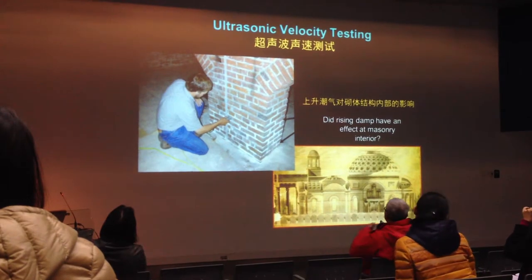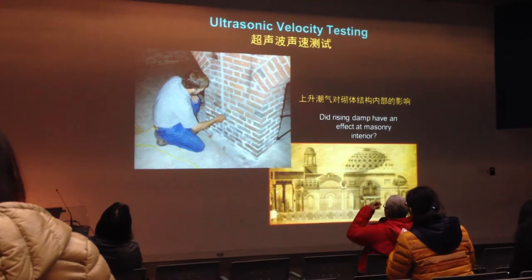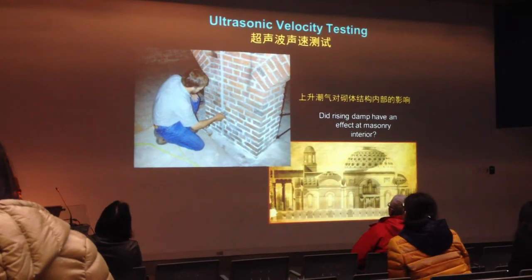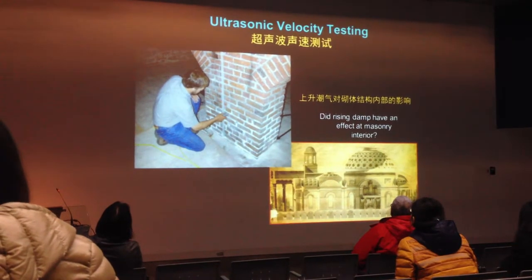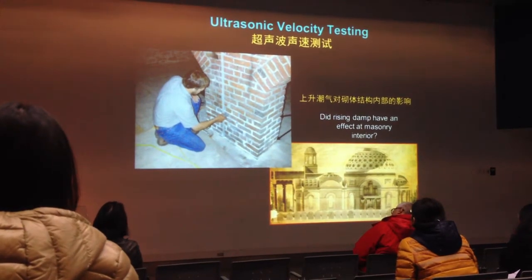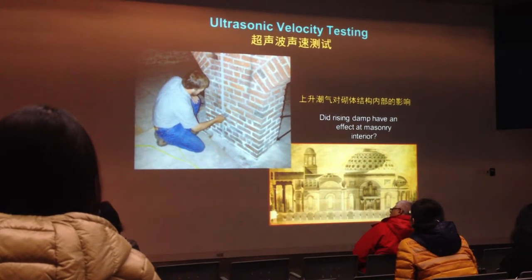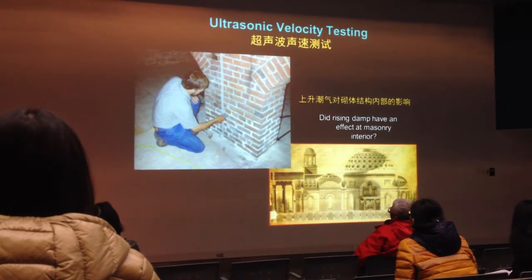Another evaluation technique is ultrasonic velocity testing. This type of NDE is conducted by introducing a small ultrasonic energy into the historic masonry and then measuring the sound waves as they travel. It is somewhat of a time-consuming effort, but it offers a method to gain additional understanding of the current internal construction and internal condition of a structure. In this case, we were checking for damage at the interior of this brick pier.